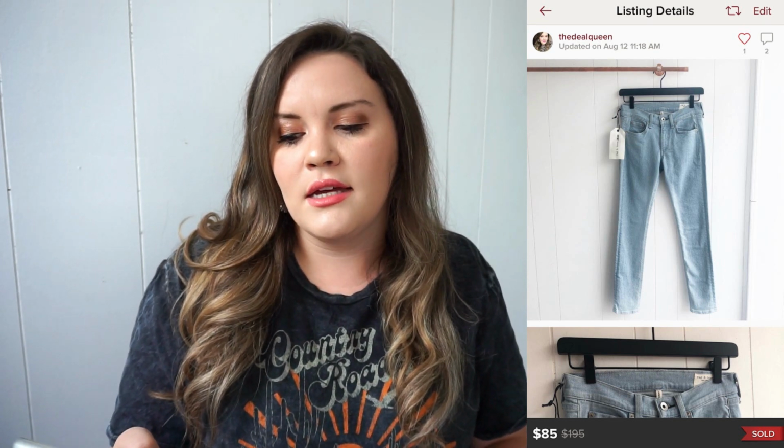The next thing was a pair of Rag & Bone jeans, and these actually sold for more than what I was expecting. I listed them at $95 because they were new with tags, and a buyer came in and asked for measurements, and I followed up with her and gave her the measurements on them, and she accepted my offer that I sent her of $85 with discounted shipping.